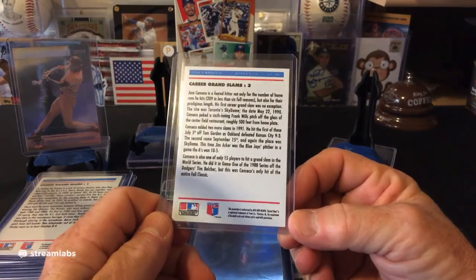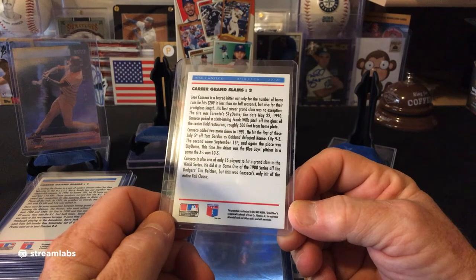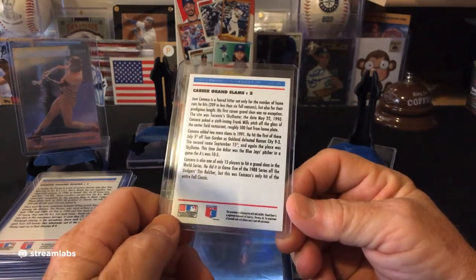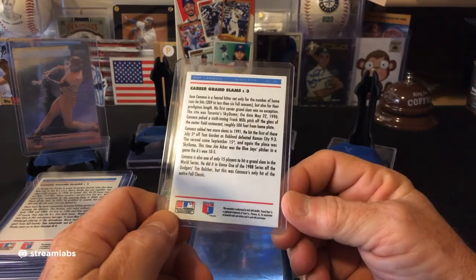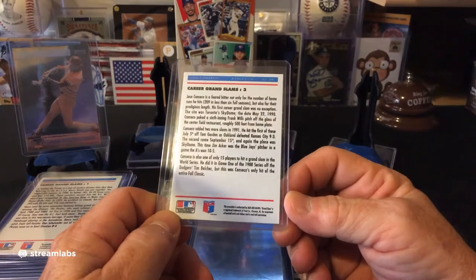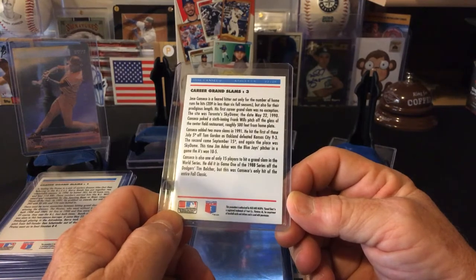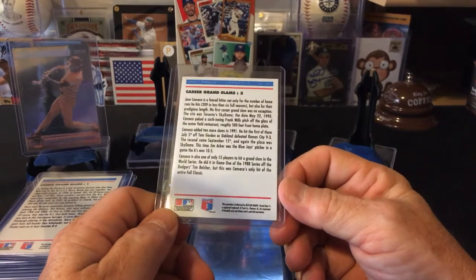Jose Canseco is a feared hitter not only for the number of home runs he hit, 209 in less than 6 full seasons, but also for their prodigious length. His first career Grand Slam was no exception. The site was Toronto's Sky Dome. The date, March 22, 1990. Canseco poked a sixth inning Frank Wills pitch off the glass of the center field restaurant, roughly 500 feet from home plate. Canseco added 2 more slams in 1991.